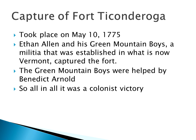Okay, the capture of Fort Ticonderoga. It was a strategic fort that they needed to take, and this capture took place on May 10th, 1775. Ethan Allen and his Green Mountain Boys. The Green Mountain Boys were basically a local militia from Vermont, and they captured Fort Ticonderoga. And the Green Mountain Boys were also helped by Benedict Arnold. And as you know, Benedict Arnold, later in the war, he switched sides.